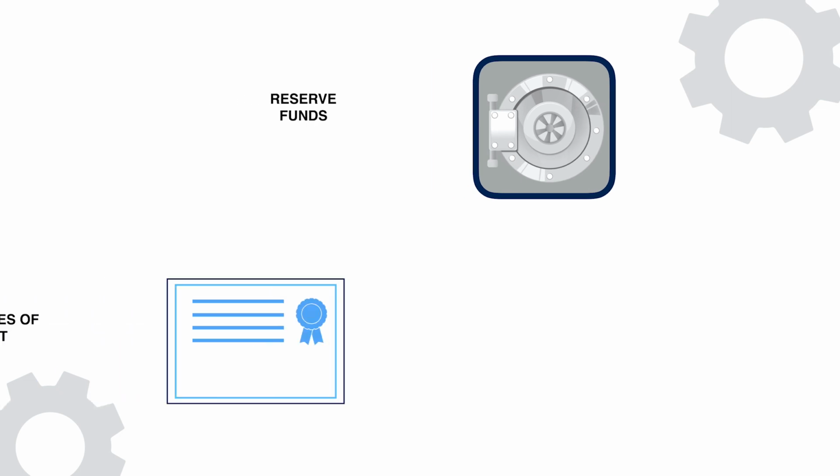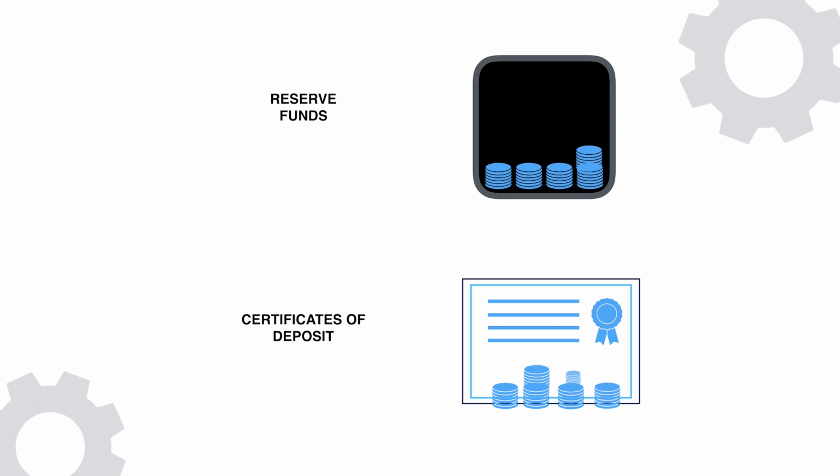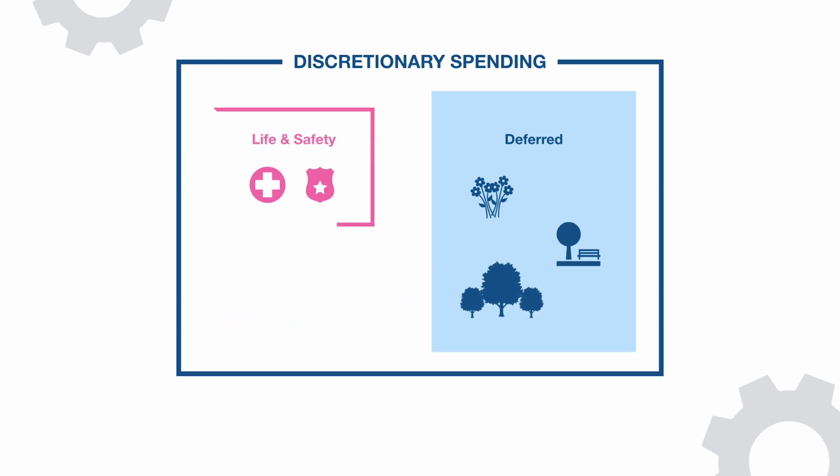Reserve funds are typically invested in certificates of deposit. When they mature, boards should consider not reinvesting the money. Instead, leave it in the reserve account so the money is readily available to cover operational shortfalls if they need to borrow it. Another means of preserving cash is to defer non-essential reserve expenditures. Projects can be delayed and scheduled for a later date, provided they are not life and safety related.